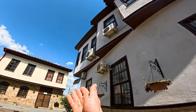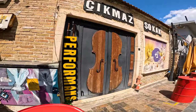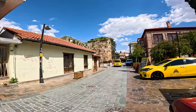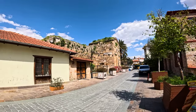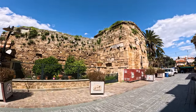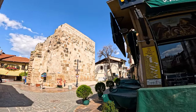I like the angles on these overhanging floors. Very cool. Hey, pretty cool doors. I like that. Here we have some very ancient looking section of wall with lots of nice spolia in it. Very, very cool. Here's where I went for dinner last night. Kokoreç, very good.